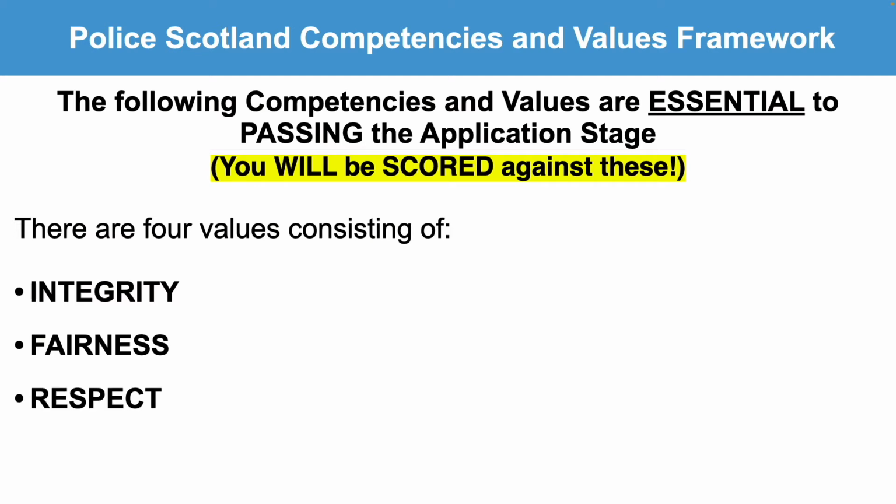Now, the next value is respect, which means you have to deliver professional and consistent police services to the public, whilst acting considerately and in an appreciative nature to the needs of the community. And finally, the last value is human rights. Now, it's your duty as a police officer to protect the human rights of others and show equality, no discrimination, and you must show respect to all.